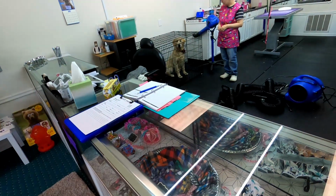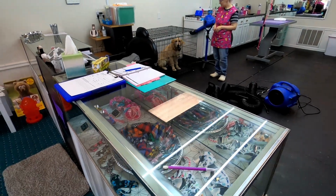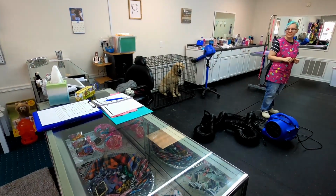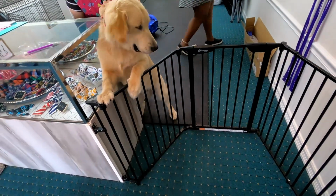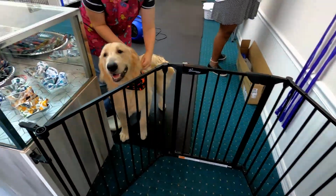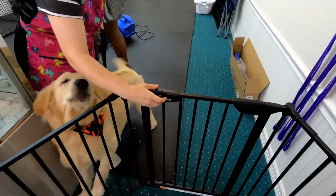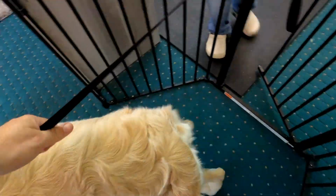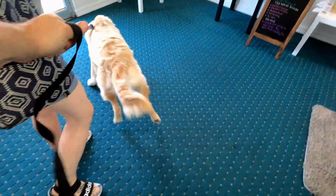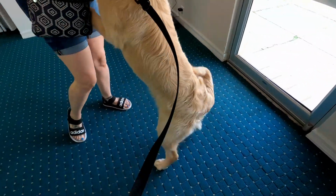What are you doing, buddy? They got you in jail, don't they? Body jail. Got you in puppy jail. What are you doing? Got a little bandana on. Go. Look at you. Hey there. He gets excited real quick. He does. Come here, buddy. Oh, I got him. Big boy, look at you. Look at you. You're ready to get out of here.